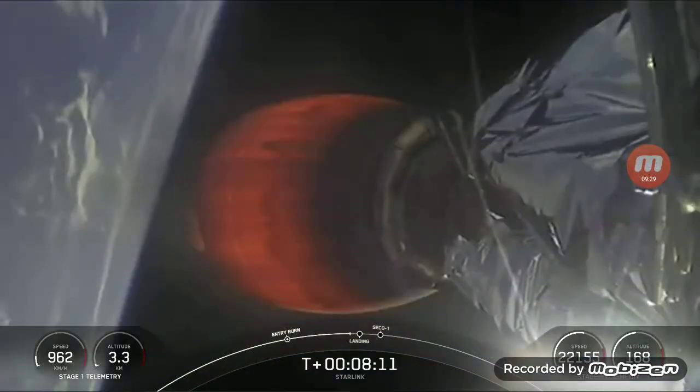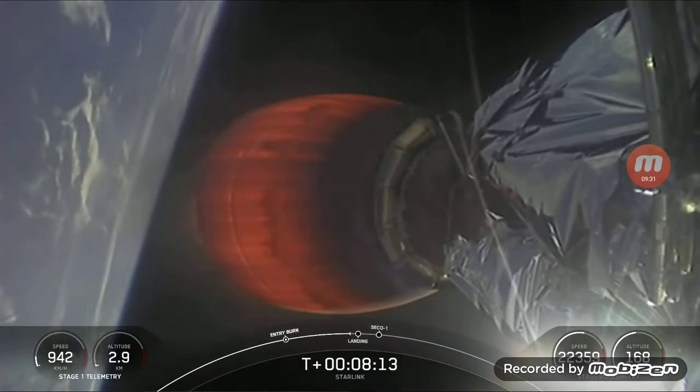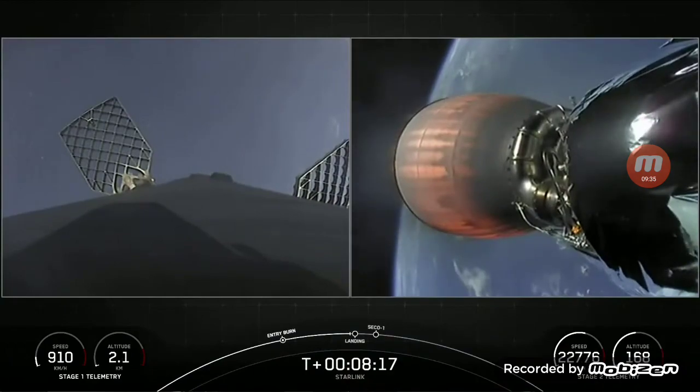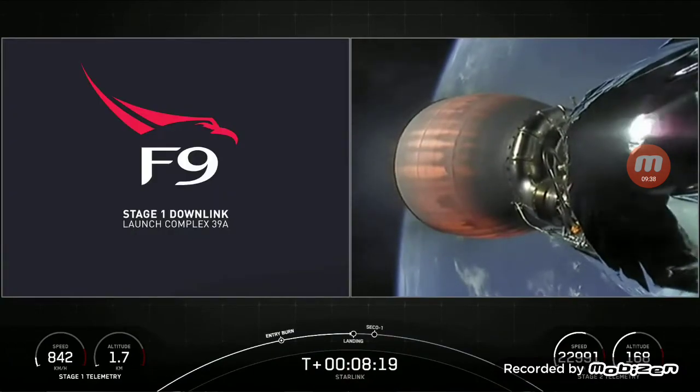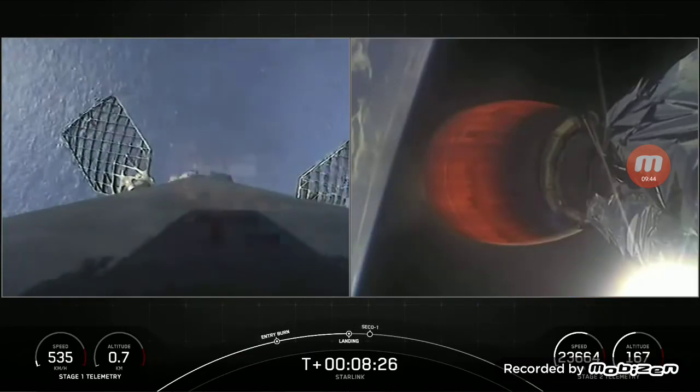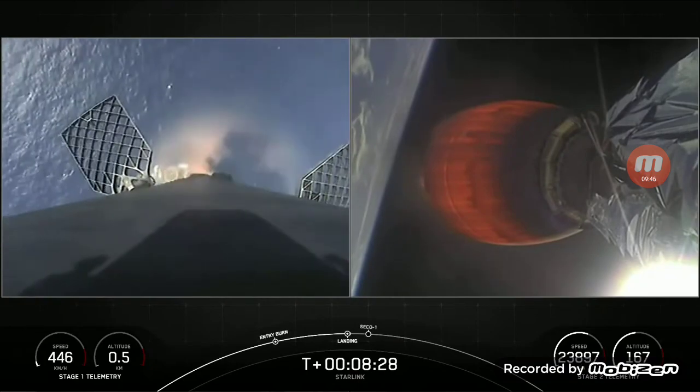Beautiful views of planet Earth. Stage 2 is in terminal guidance, with our second stage Merlin vacuum engine on the right-hand side. Stage 1 landing burn. Startup of the landing burn. You can see the drone ship on our screen.